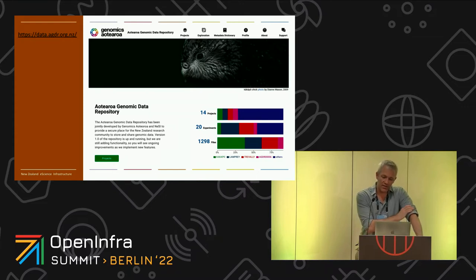So the Aotearoa Genomic Data Repository, that's been quite a success story. That's in production now. That is a Taonga species database. Taonga is a treasure in Māori culture. And so that's been a co-design process with Genomics Aotearoa and iwi to build this database and govern access to it. So it's high quality genomes, and researchers can apply for access to use that for particular use cases.